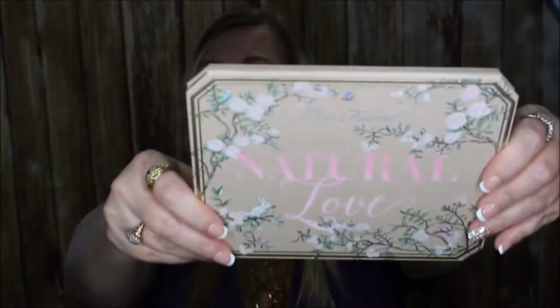Alright, number 6, best color names. This one was easy for me, because the names in this palette are so cute. They're cute, they're sexy, they're fun, they're flirty, they're chic. I mean, they're just everything. So I had to choose it for the best names. And that's my Natural Love palette. And yes, I love this palette. Oh, it is so, so, so cute. The packaging, I mean, this is all the good things rolled into one.